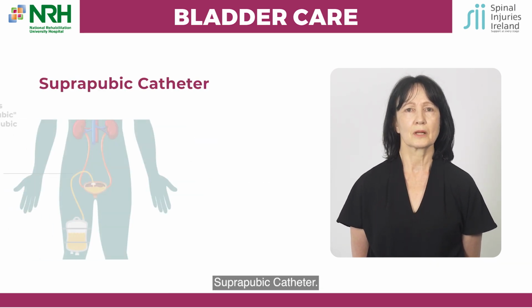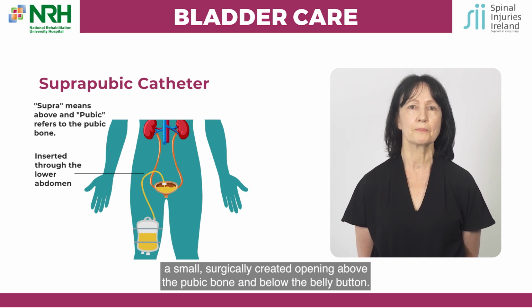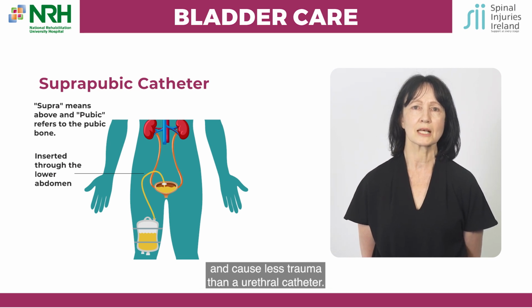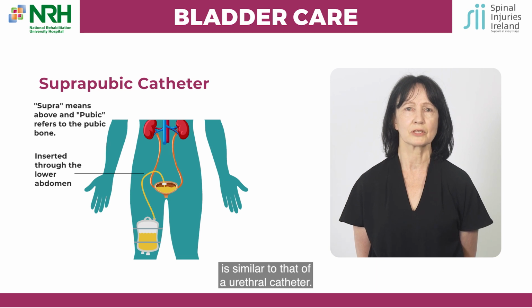Suprapubic catheter. A suprapubic catheter is also an indwelling catheter, but it drains urine from a small surgically created opening above the pubic bone and below the belly button. It carries the same risks as an indwelling urethral catheter. Because of its position, it can be more comfortable and cause less trauma than a urethral catheter. The management and care of a suprapubic catheter is similar to that of a urethral catheter.